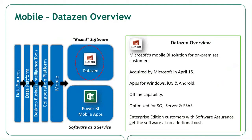We'll see the app for Windows and iOS. There's also one for Android. There is enough offline capability, and I'll touch on that and explain what that's about. It's optimised for SQL Server and SSAS, but there are other data connectors, so we're not constrained just to those two. For Enterprise Edition customers with software assurance, you would have access to Datazen essentially free of charge, with no additional costs, as long as you've got software assurance.